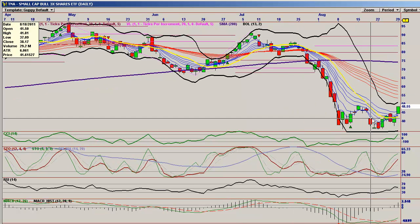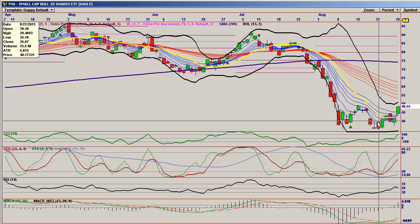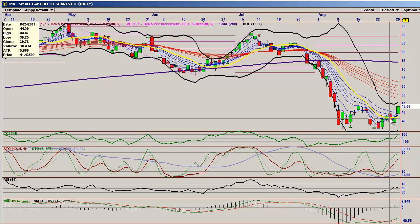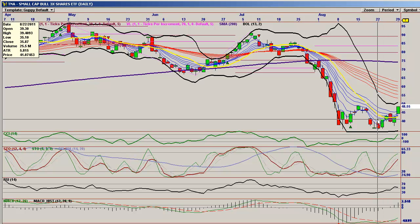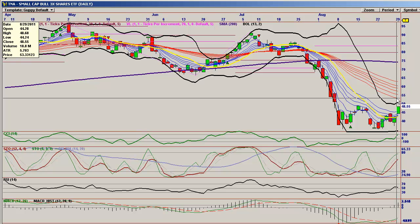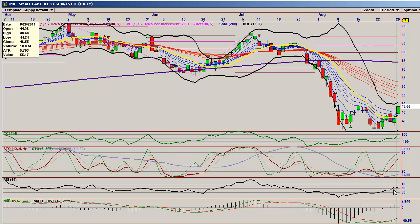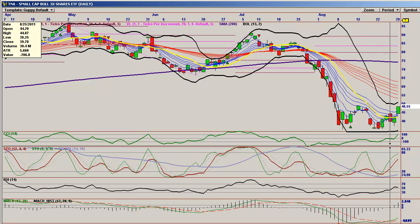TNA finally got a decent move today. We have crossover on the short-term moving averages, Bollinger Band below, middle Bollinger Band below the short-term moving averages. Still have a ways to go before a bar retest occurs, which is about 53, and it is right at the level of the previous peak over here that it needs to overcome, and everything clicking up except for the RSI.